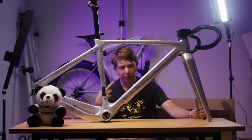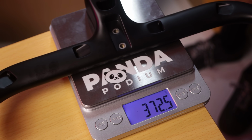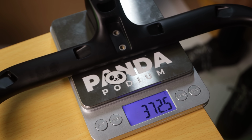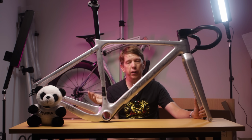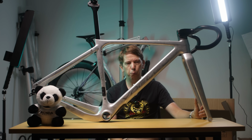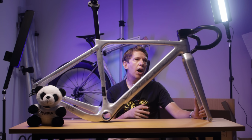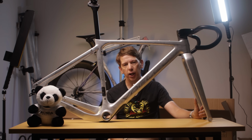Yoeleo actually have two options for handlebars, so you can run it with this integrated handlebar, obviously with fully internal cables, but they also have their split stem and handlebar combination, which you can also do fully internal, but just lets you run a bar and stem separately if you want to be more picky about your angles and stuff. But I wanted those aero gains with the aero profile of this integrated bar, so that's what I went for.